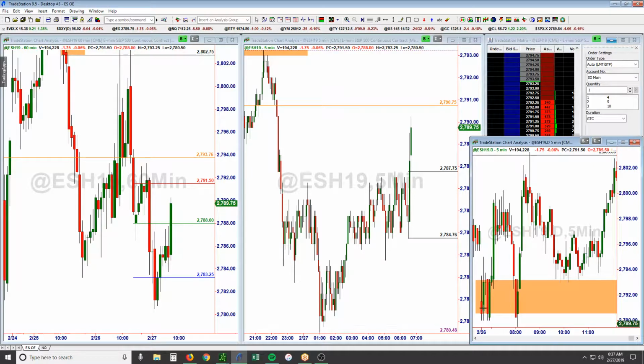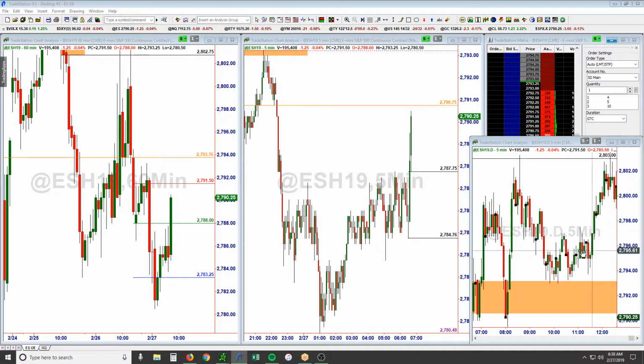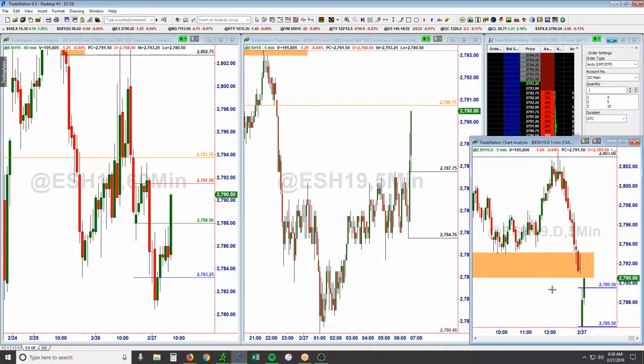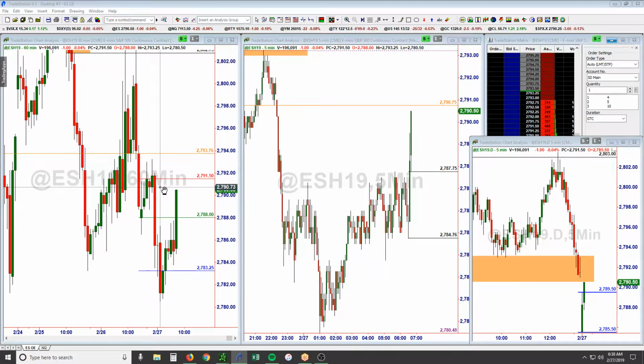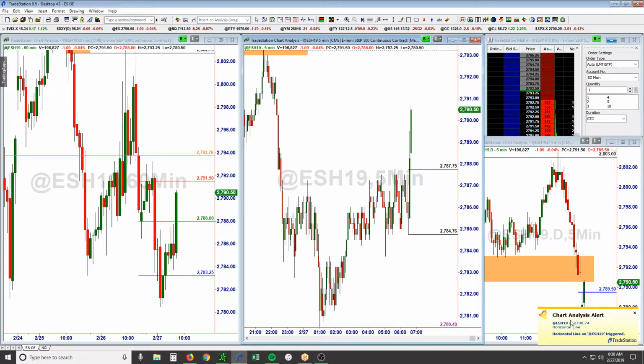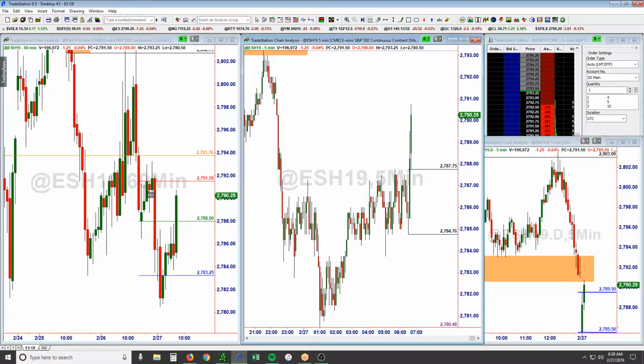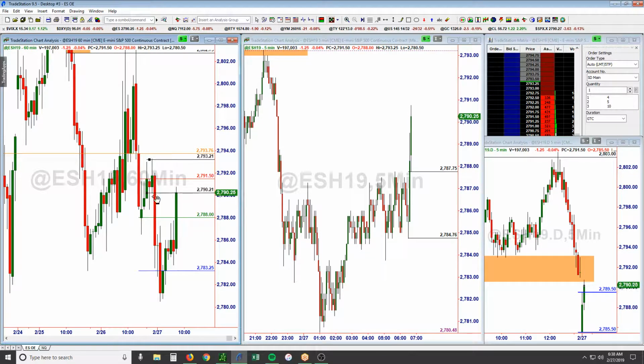Yesterday's action, you saw that for the first 5, 10, 15, 20, 25 minutes, really it wasn't until the first half hour was ending that we broke out of this range. We'll see if today is a similar situation. So we're coming right back up into this area. Thank you for my alert. Basically going to highlight this area in here.